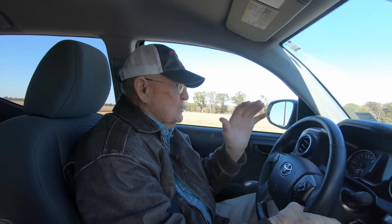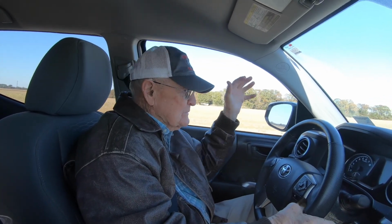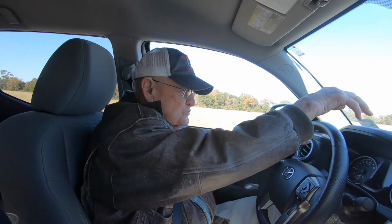This is windblown soil, and it's about 5 or 6 inches deep. Basically, the topsoil is not very deep, but you can build topsoil. We figured out through the years how to do that. But anyway, out here in a little while we'll lose elevation.